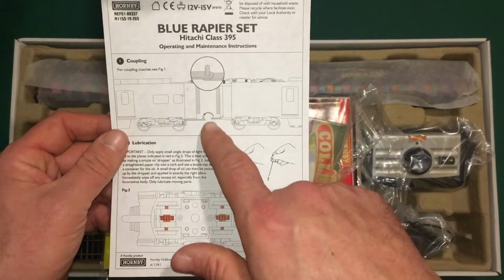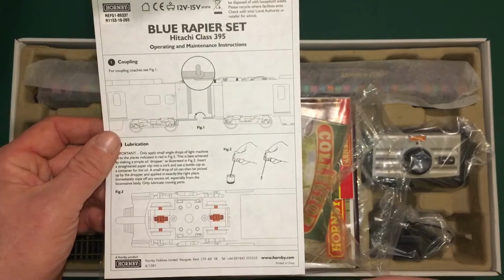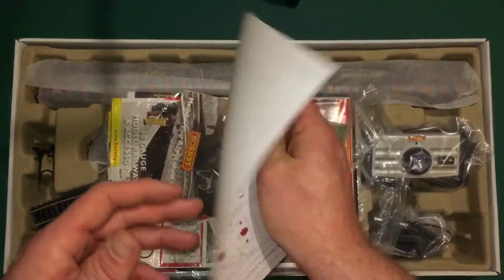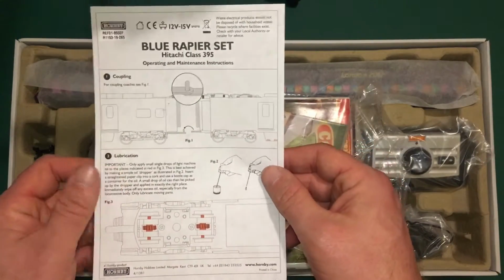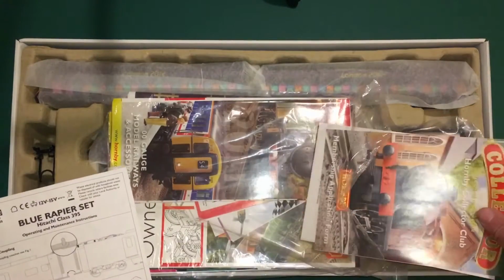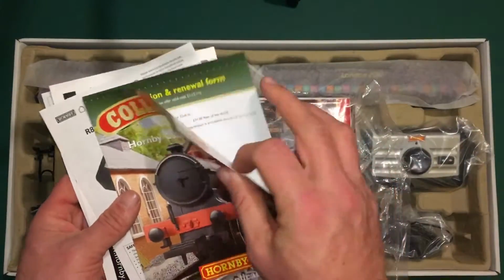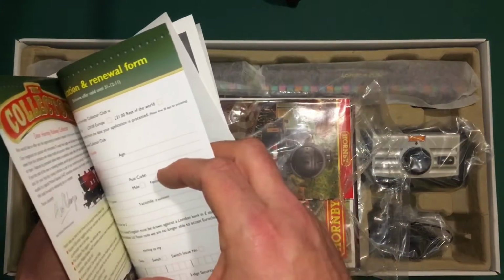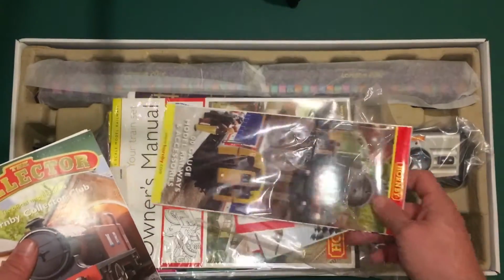The couplings look very, very basic, I've got to say that. Very toy-like, to be honest. And it looks like it's just one powered bogie. And that has to be the shortest operating and maintenance manual I've ever seen in a Hornby set. Just dig quickly. Controller, warranty, what year? So this must have been the 2011 release.